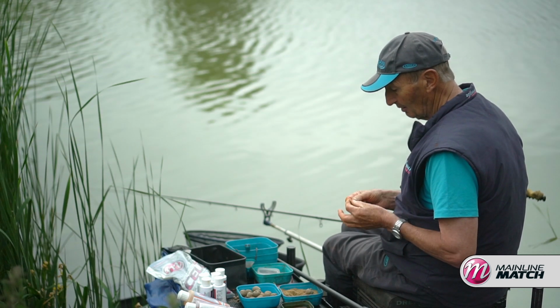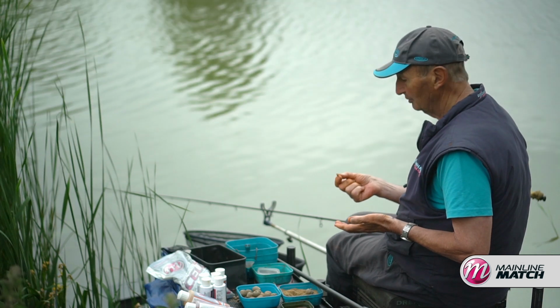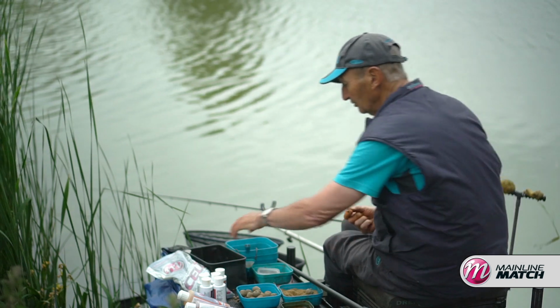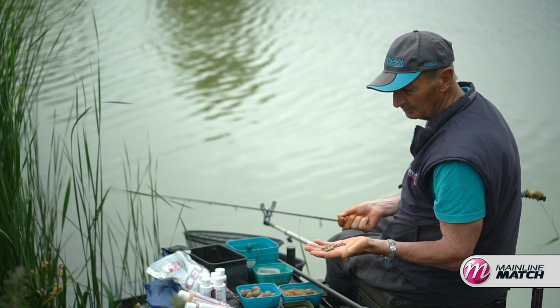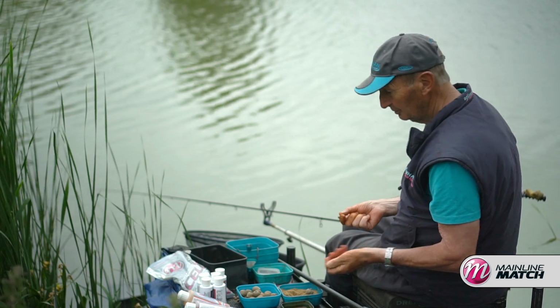I always use a 6mm pellet on the hook. I just find 6mm pellets work well, and these are the ones I use. I use the cell active ones. They're a nice shape, they're nice and round, they're easy to put on and off.